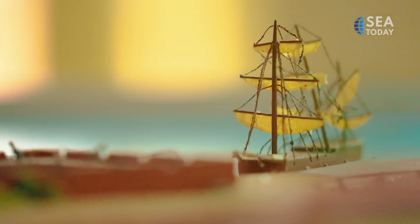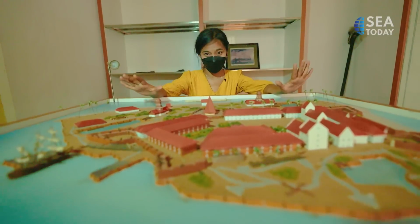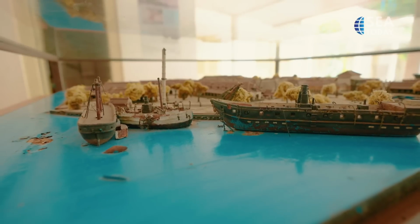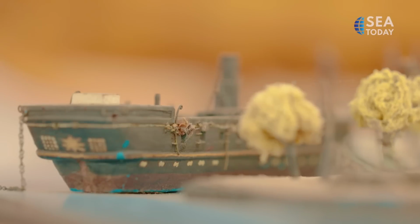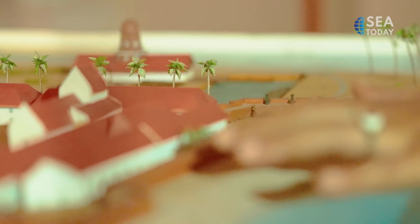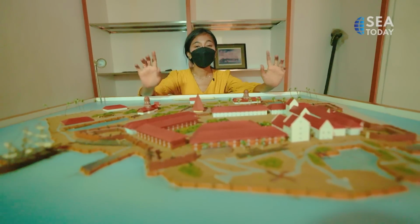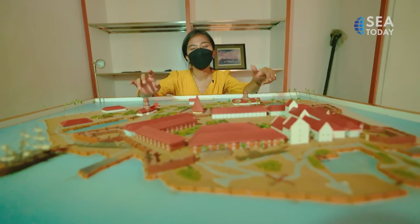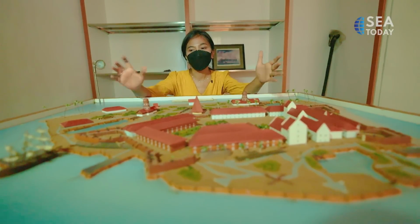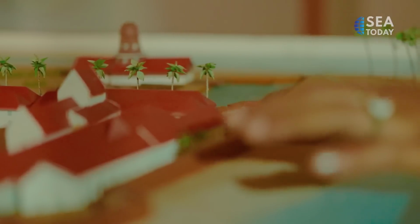So, this is the diorama of what Onrust Island used to look like in 1740. The name Onrust Island means no rest because this used to be the busiest dockyard or port at the time. It was built first in 1610, and then in 1615 they added a dockyard because the VOC voyage to Asia, especially to the Indonesian archipelago, became more frequent at that time.